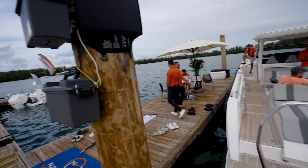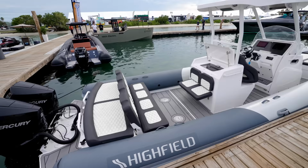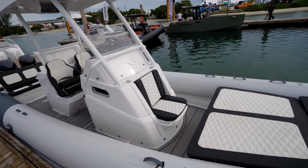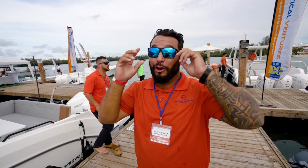We did a sea trial of both of these with the team over here at Nautical Ventures. Wow, what a ride. Regrettably, this gimbal did not hold up to the G-forces that these rib boats gave it. It was extremely intense. I'm doing a full tour of the show, and I just told them that we just did a sea trial. It was nuts. When I came back, I was drained. That was a rough one, but in the best way possible.